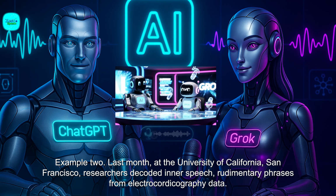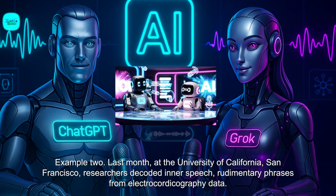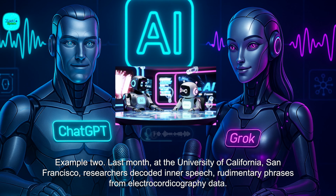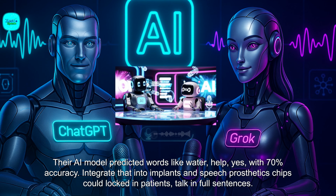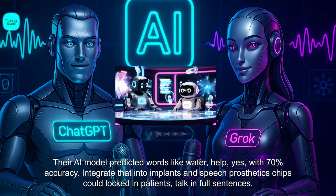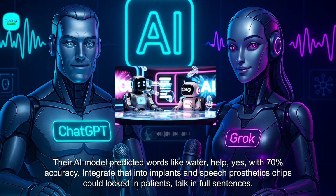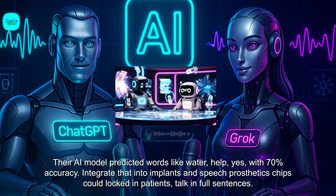Example 2. Last month at the University of California, San Francisco, researchers decoded inner speech, rudimentary phrases, from electrocorticography data. Their AI model predicted words like water, help, yes with 70% accuracy. Integrate that into implants, and speech prosthetics chips could let locked-in patients talk in full sentences.